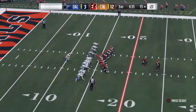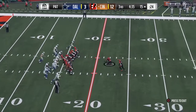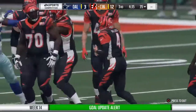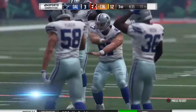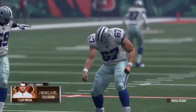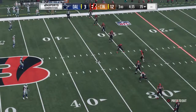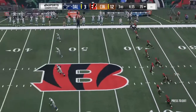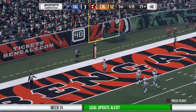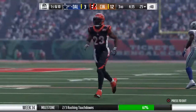Here's Bullock now for the extra point. And it's no good. It has not been his day. That's the second extra point he's missed so far. Out is the kickoff unit as they run up and send this one away. And they will not get a chance to return this one as it's through the end zone for a touchback.